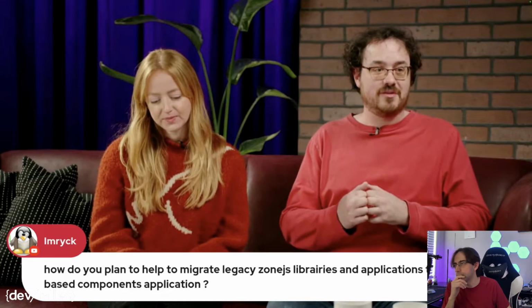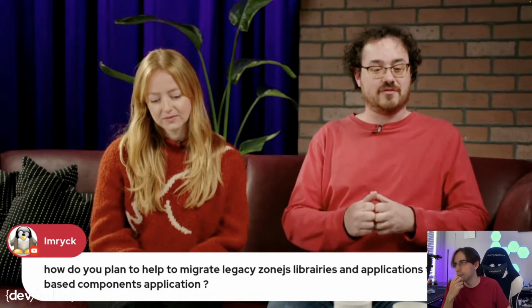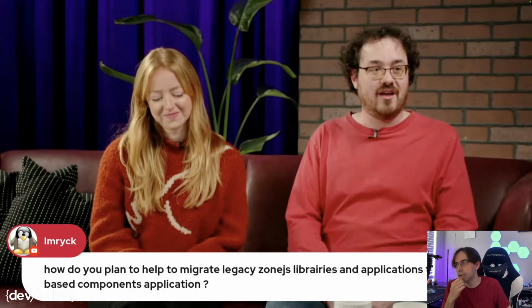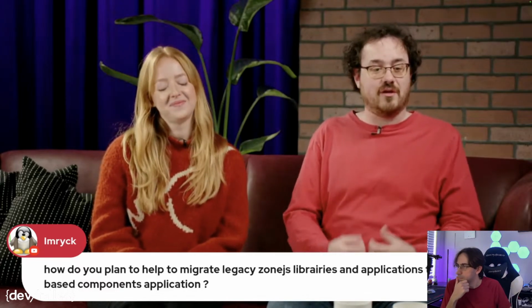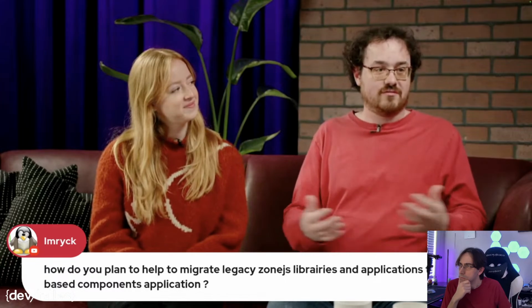No estamos removiendo Zone.js. Pueden pasarse a señales si quieren, es opcional. Which means that, unless something changes in the ecosystem, we don't see removing Zone support at all. You don't need to migrate Zone components, but I hope you want to. Dice que esperan que ojalá se pasen, pero no están pensando en removerlo.